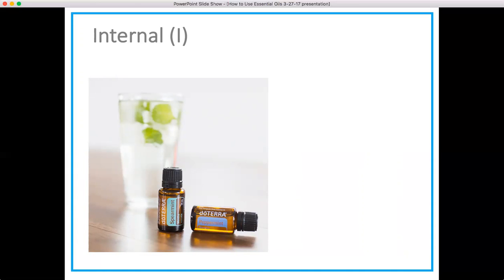There are a couple you should not take internally, like wintergreen. How do you know that you shouldn't do that? Well, there's a child-proof cap on it. So it makes it easy for you to know, okay, I don't take this one internally. And also the ones that are meant to be taken internally have a supplement facts label on the bottle. So that's another good hint.